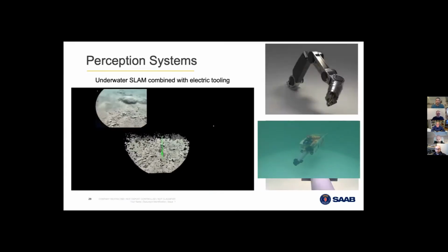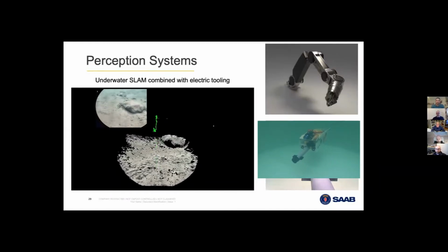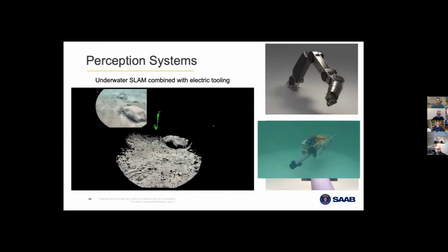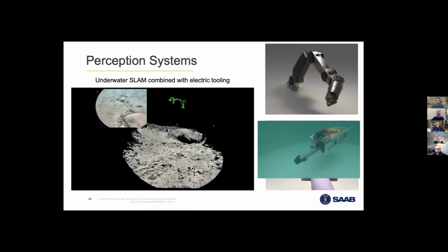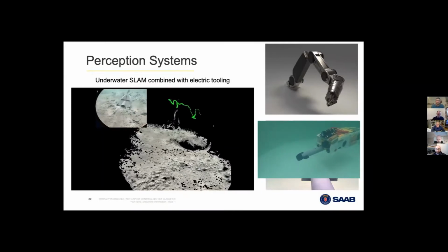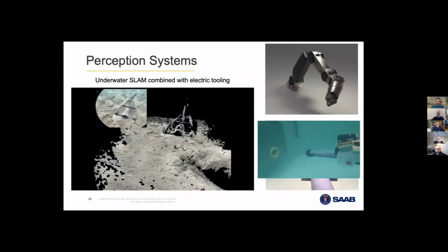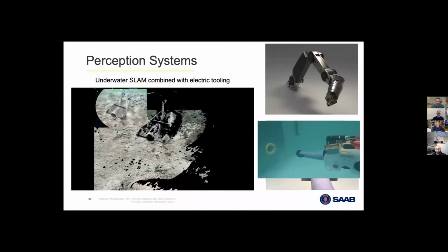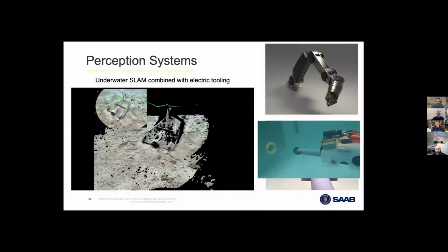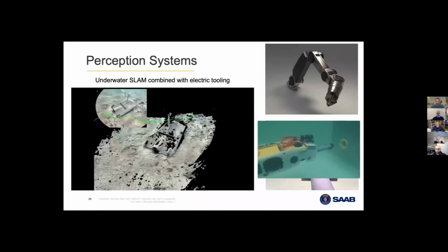Saab has a 3D visual-based underwater simultaneous location and mapping system, or underwater SLAM for short. And this advanced system builds up a 3D point cloud of the environment in real time. The green snail trail here shows the position of the vehicle sensor relative to the surrounding point cloud. As well as a means of object tracking and vehicle station keeping, the operator can interrogate the point cloud data in real time to help classify objects.